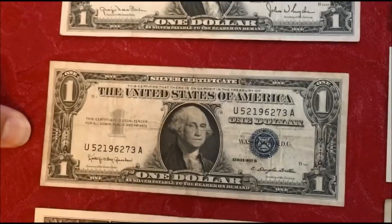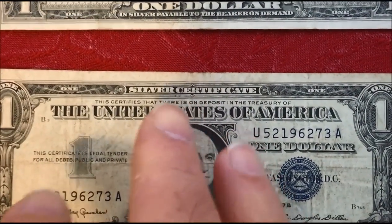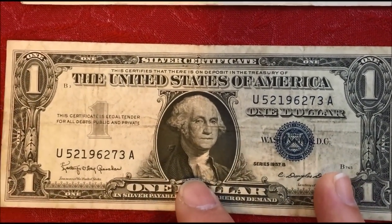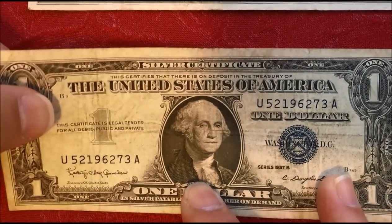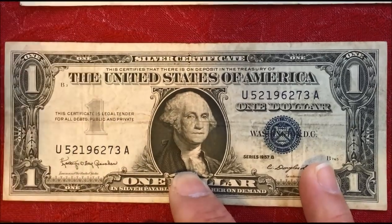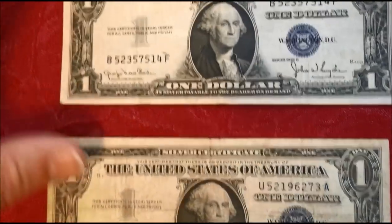Okay, and then the next one, the first thing that draws your eye is the blue seal, okay? That's because it's a silver certificate. This one is from a 1957 B series, and people collect silver certificates, obviously. The theory back then was that you could take this and get $1 worth of silver in exchange for this dollar bill, because it was a silver certificate. That was when we were back on the gold and silver standard. This one was issued in 1957. Like I said, it's in fair shape.